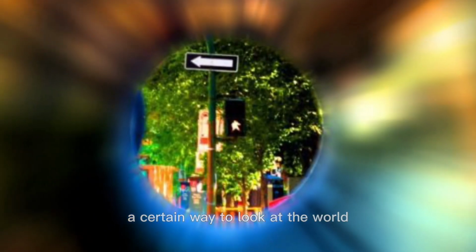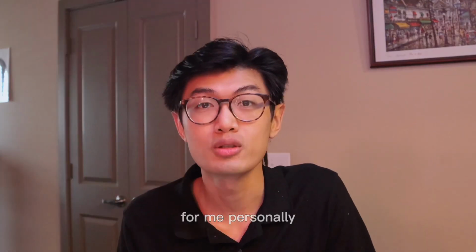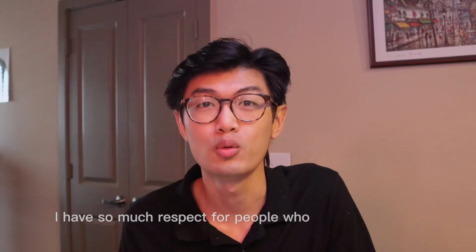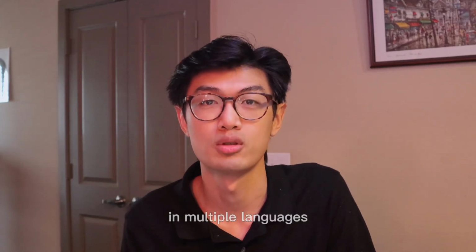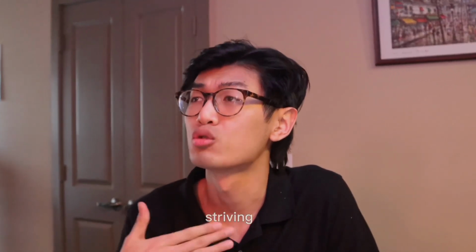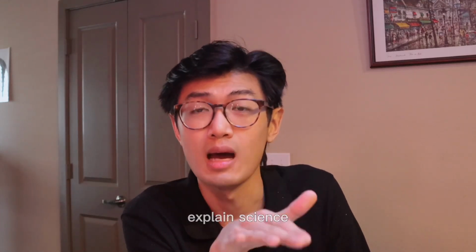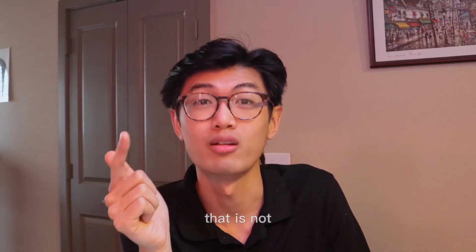Science's language bias preferences a certain way to look at the world, one that may gatekeep scientific discourse. For me personally, I have so much respect for people who conduct science in multiple languages. And part of the process in science is striving to understand one another and one another's way of thinking. And it's already hard enough to describe science in everyday words. Imagine trying to explain science in another language that is not your native language. A lot to think about.